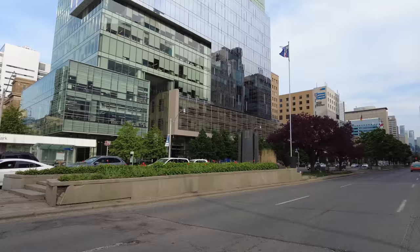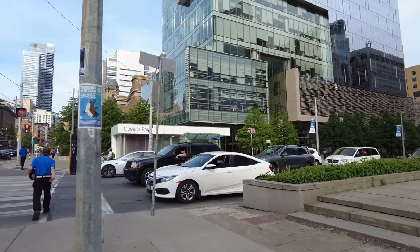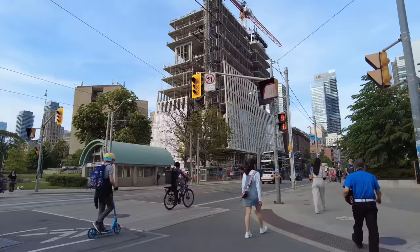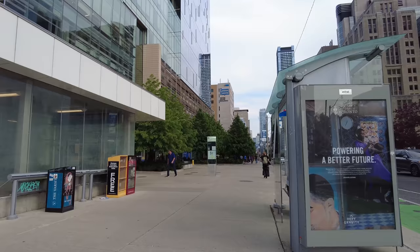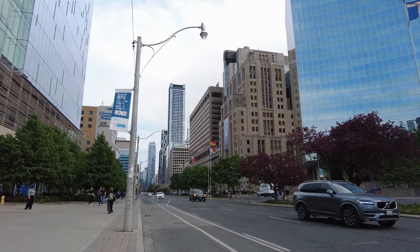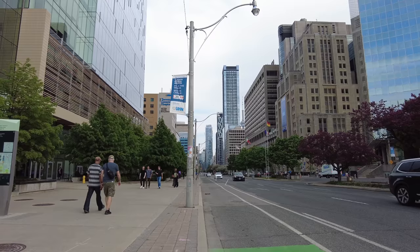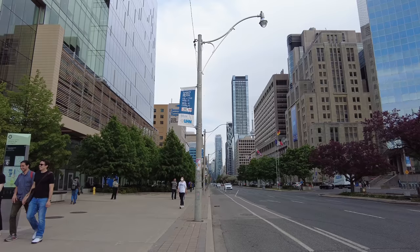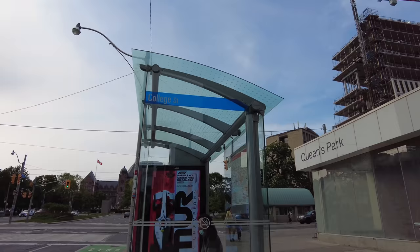I don't know why I'm crossing the street, as I intend on popping into the subway station here. I'm gonna have to fish out my mask. Sure I have it in my pocket somewhere. There we go. All right, let's head down into the station. I think I've got this thing on right.